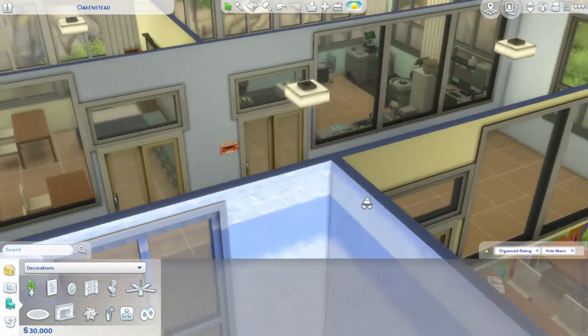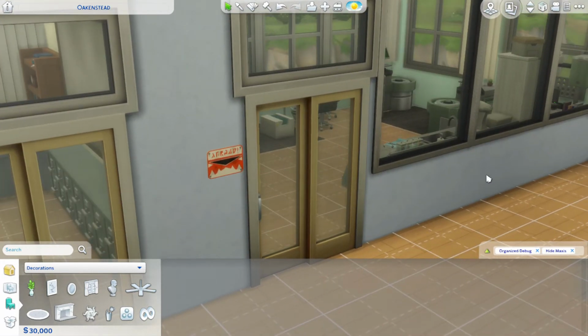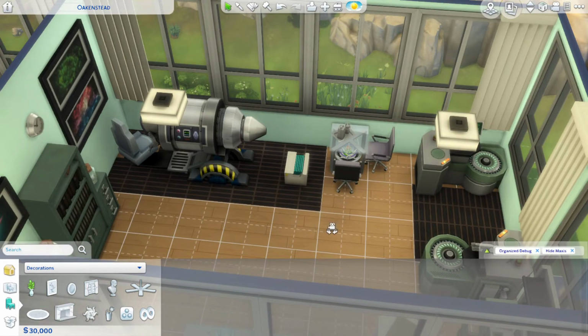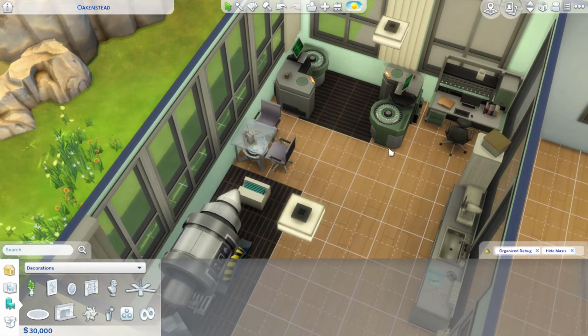You're welcome. This is more of a focused science lab, so less of a, you might spend a class in the other one. This one is exclusively for experiments. That's why there's a little warning sign out front. It's got a bunch of skill building things in it. So it's got the microscope, the analyzing things, all of which are usable. By the way, your sim can build logic skill or whatever in here.